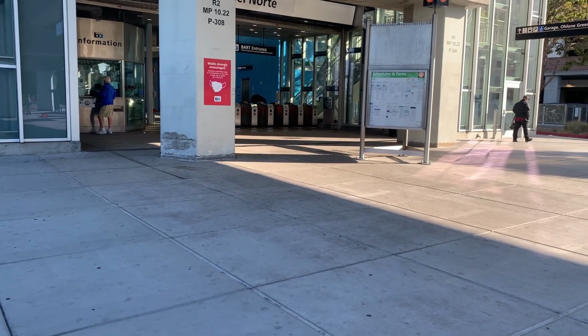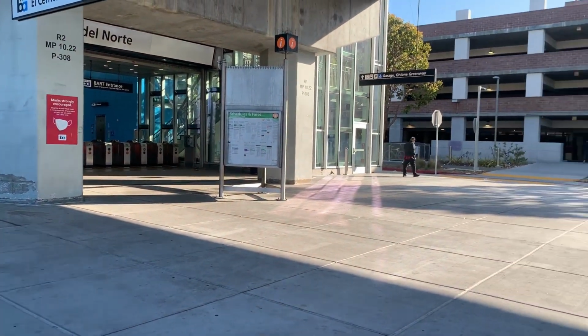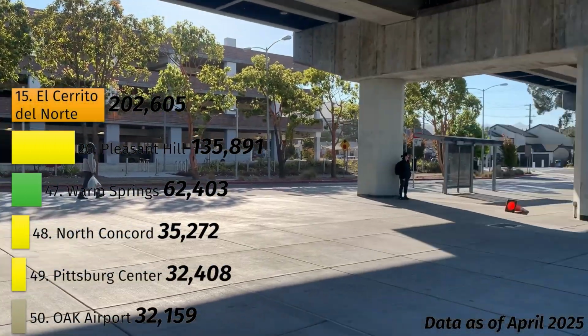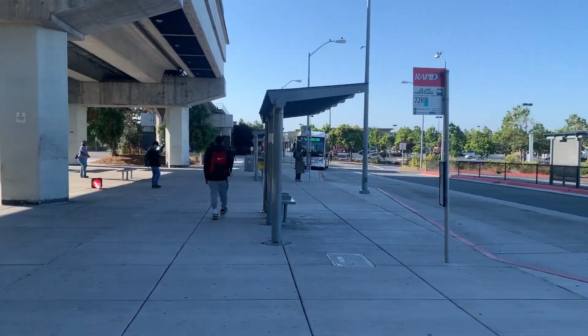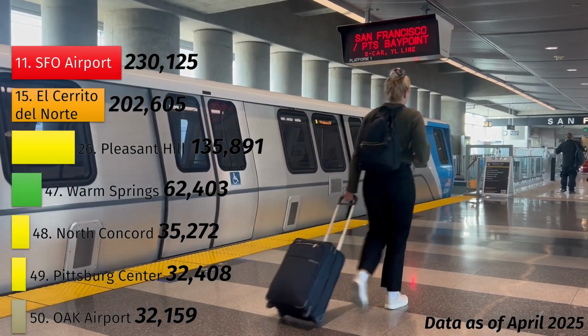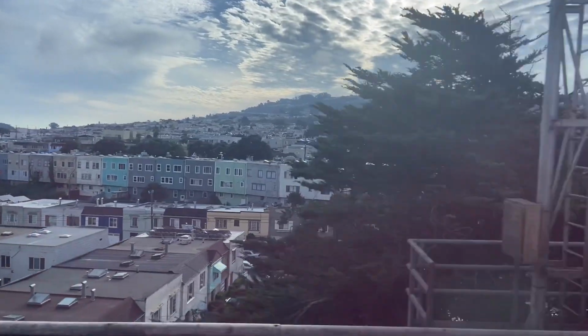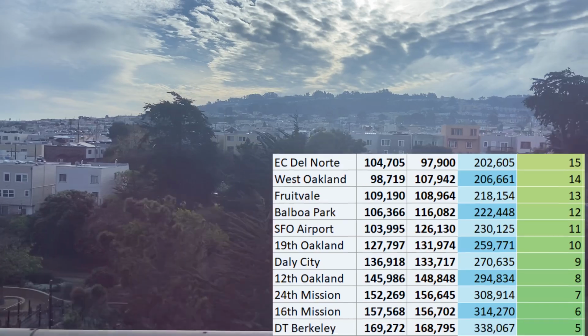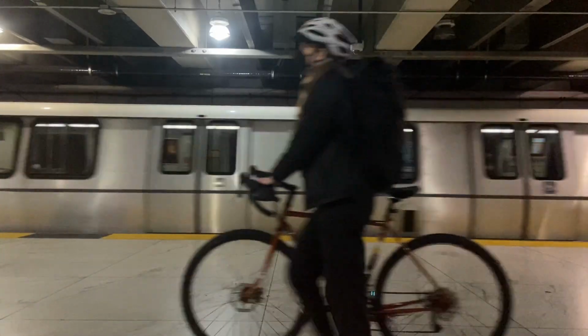The least used stations are fun, but what about the other end of the spectrum? The busiest BART station in a suburban area, and 15th place overall, is El Cerrito del Norte, with 202,605 entries and exits in April. SFO Airport is 11th place, and its total was 230,125. All other stations in the top 15 are located in major downtowns or inner city neighborhoods, with the very busiest by quite some distance being Embarcadero.